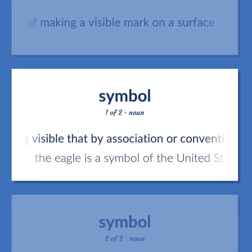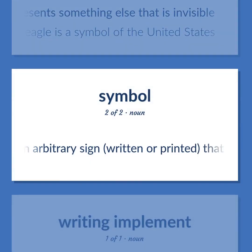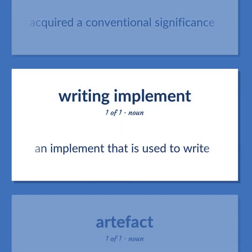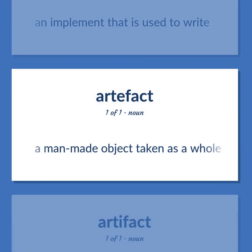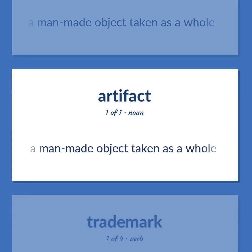Something visible that by association or convention represents something else that is invisible. The eagle is a symbol of the United States. An arbitrary sign, written or printed, that has acquired a conventional significance. An implement that is used to write. A man-made object taken as a whole.